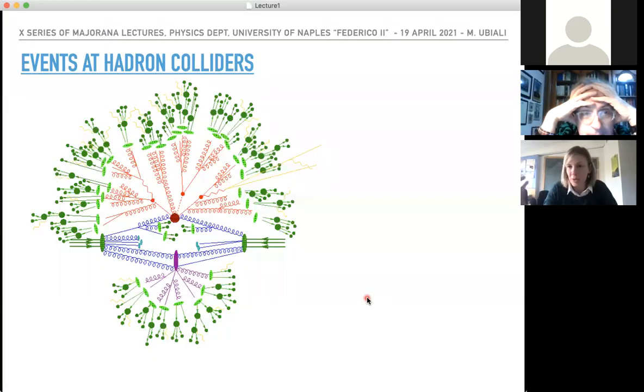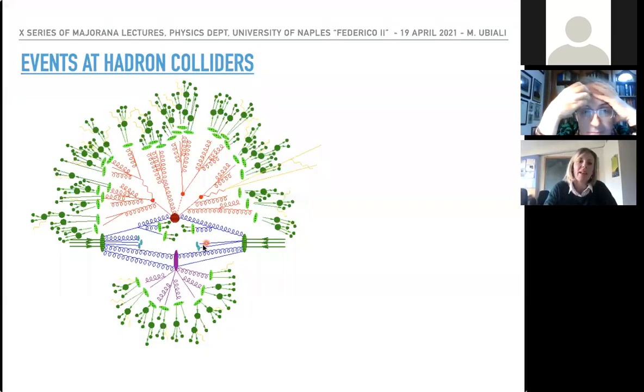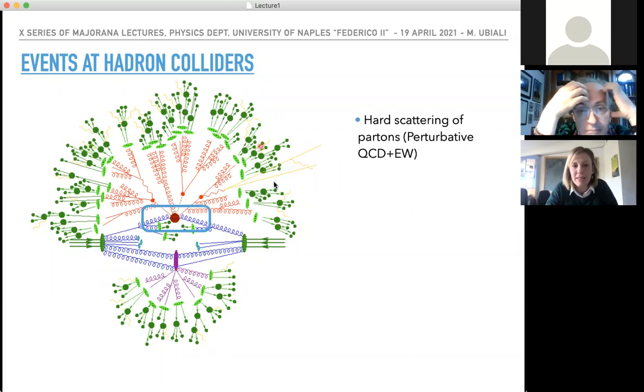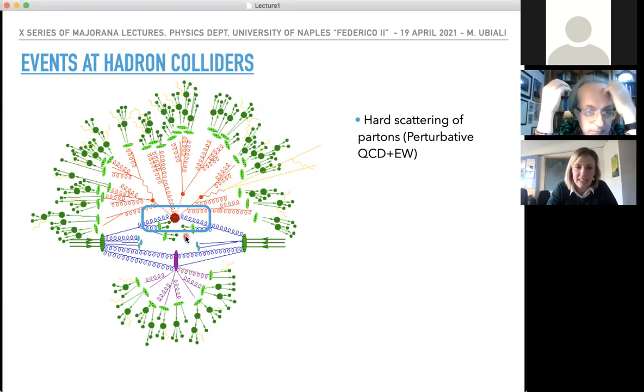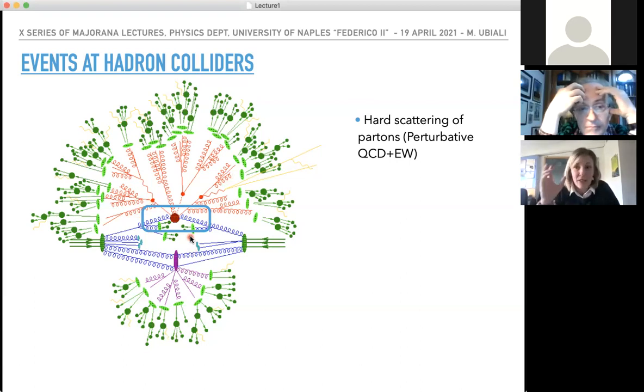Okay, so how do we do? This is a schematic representation of how we actually make theoretical predictions that match this experimental picture at the LHC. So I think this comes from someone from Sherpa. So we can identify a lot of things, but they can be split into smaller parts, and we can put them together. So here, where there is the red dot, there is really the actual hard scattering of the two main partons that come out of the proton and participate in the hard scattering, okay? And this is the bit that we compute using perturbative QCD and expanding in the strong coupling constant, adding electroweak corrections, and so on and so forth.